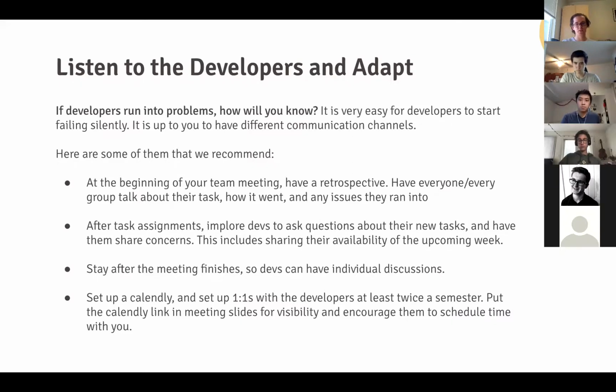You should also just stay after meetings if they have questions then, just so you can catch any last minute questions. And then finally, one great way to communicate with your devs is just set up one-on-one meetings once or twice during a quarter or semester. This allows you to establish a personal connection with each of your devs and make sure that you're both comfortable talking with one another.